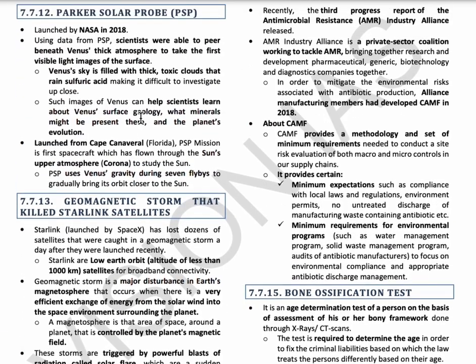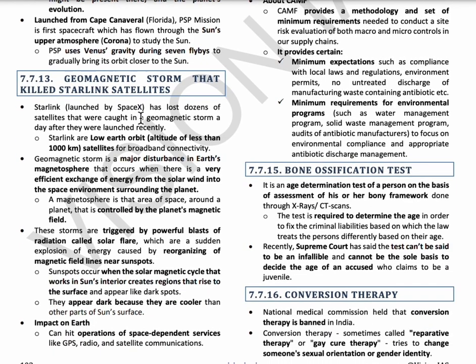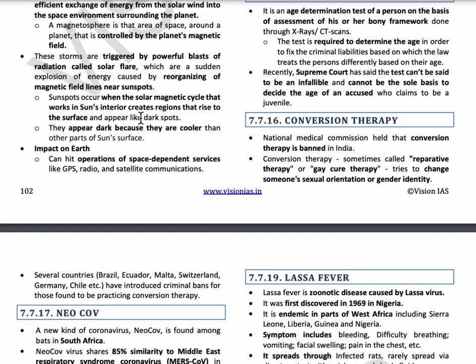Next topic is bone ossification test. So it is a test used to determine the age of a person based on the person's bone framework. Next topic is conversion therapy. So it can also be called reparative therapy or gay cure therapy, which is used to change someone's sexual identity. So the National Medical Commission held that conversion therapy is banned in India, and even countries like Brazil, UK, Malta, Switzerland, Germany, Chile, etc. have introduced a criminal ban for practicing conversion therapy.